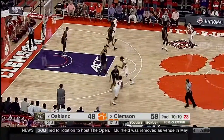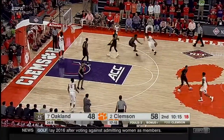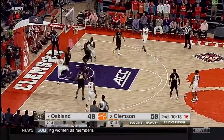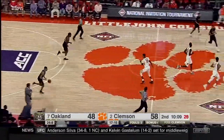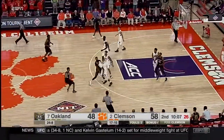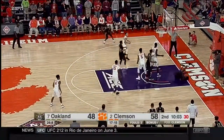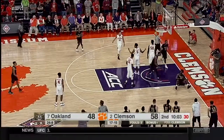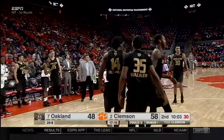And Stephen, back to a 10-point game, and credit Oakland for hanging tough. Trailed by as many as 20 tonight. Grantham off the mark with the left hand. And that's a poor shot. You're fading away in the paint, not going to the rim. Not a good look at all. And the foul as Hill Mays collects the rebound. Now with 10:03 remaining in the second half.